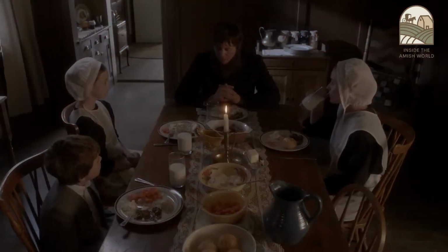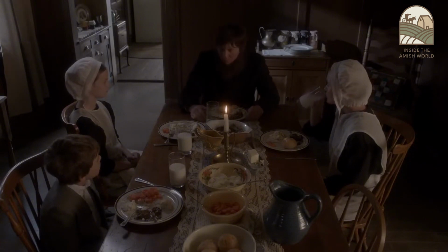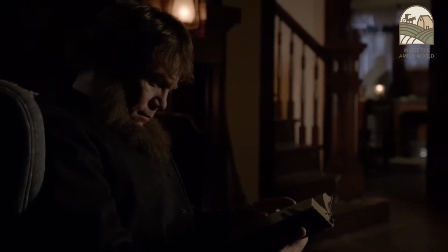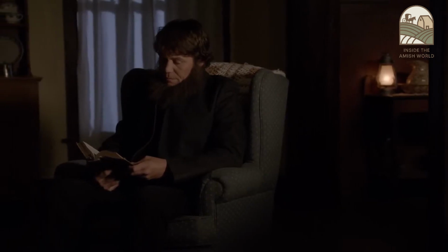Lastly, the Amish often use candles or oil lamps to provide light and heat for their homes. While they don't use these to heat their entire home, they may use them to add a little bit of extra heat to a room. They also use these to provide light when the power is out. This helps them to see and stay active even in the darkest of winter nights.